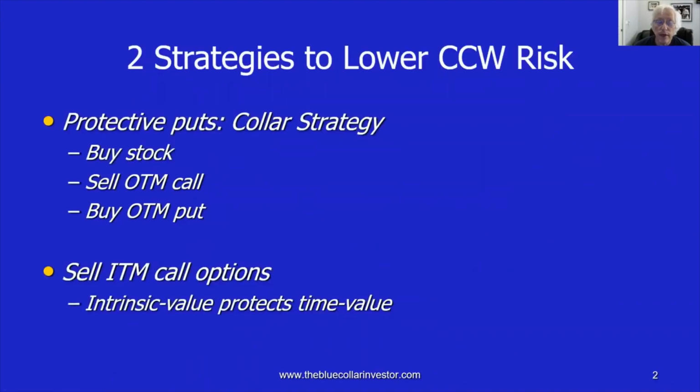Now, when we add a protective put to our covered call trade, known as the collar, we are in 3 positions. We're long the stock. We first buy a stock. Then we're short the out-of-the-money call option, which is our covered call trade. Long stock, short call. To that, we're adding a long put. We're buying a protective put. In essence, we have a ceiling on this trade in the strike price of the out-of-the-money call and a floor on the trade with the out-of-the-money put strike. So those are the 3 components to the collar.